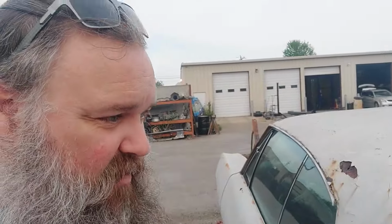I don't know. It needs trunk pans. It needs trunk extensions. It needs probably rear frame rails. It's going to need a posi rear end. It's got a lot of things it's going to need, and not a lot of time to do it in. But, you know, that's the story.